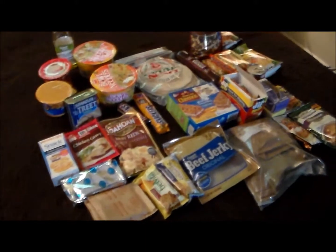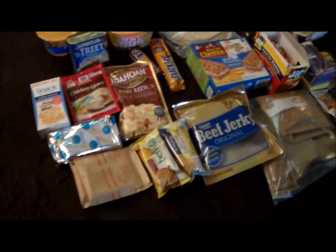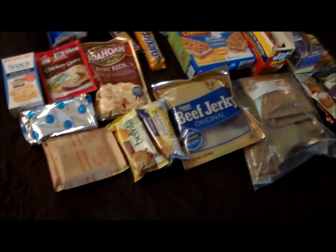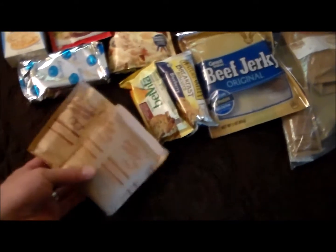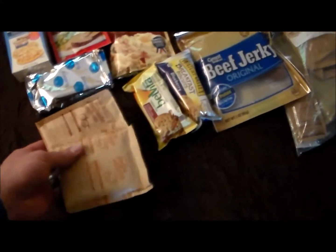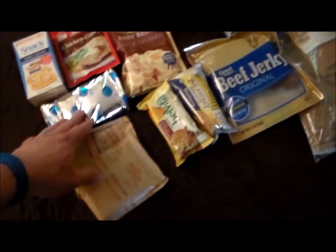Okay, as you can see, we've got quite the variety here. Let's start with breakfast. Some breakfast options that are available that are lightweight and filling. Of course, oatmeal, instant oatmeal, very easy. Just boil some water, dump it in, and there's your breakfast. Even easier, Pop-Tarts eaten cold.